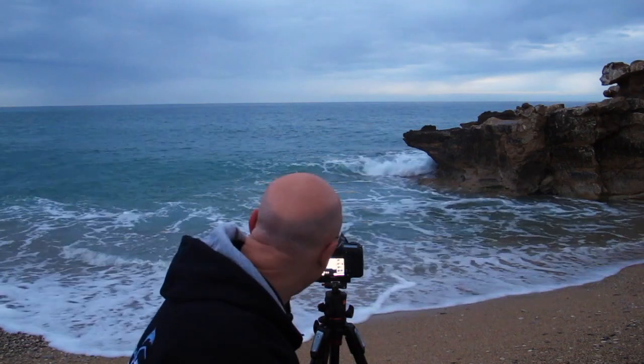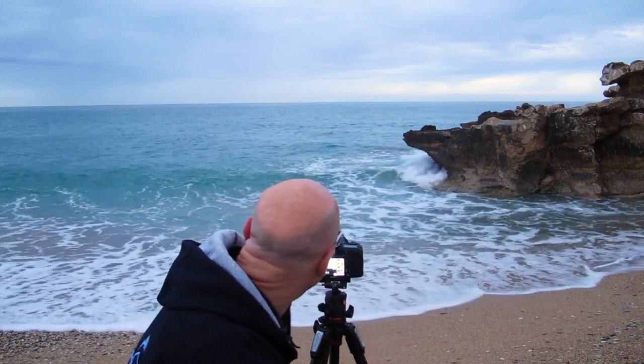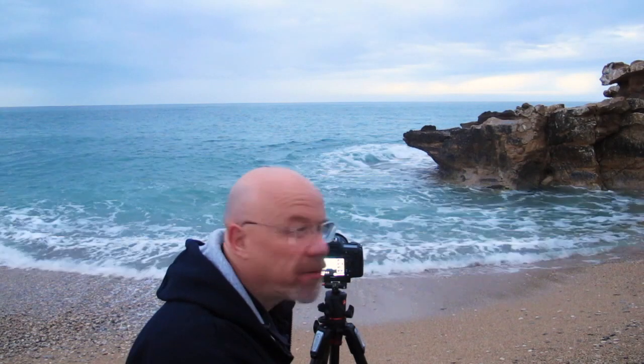That actually looks quite nice. There's quite a nice kind of steely blue colour in the water and in the sky, and with the long exposure blurring the waves, it's actually quite an interesting shot. It's a little bit different. I've got that one. I'm going to have a look around, see if I can find something else.